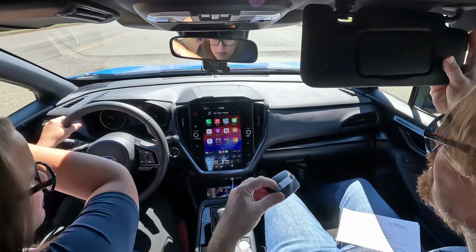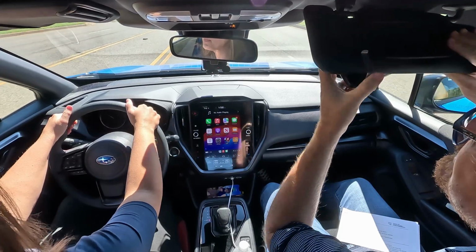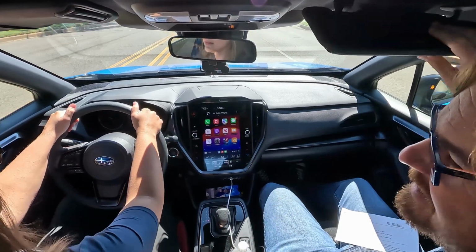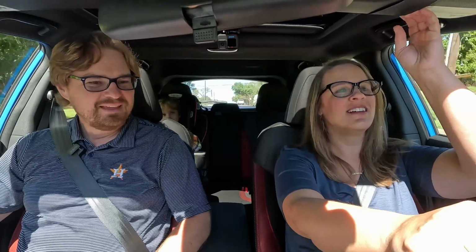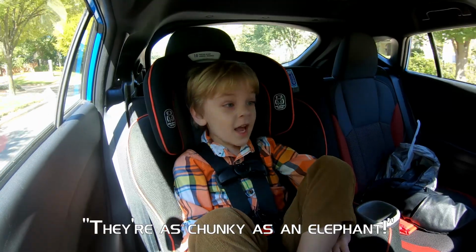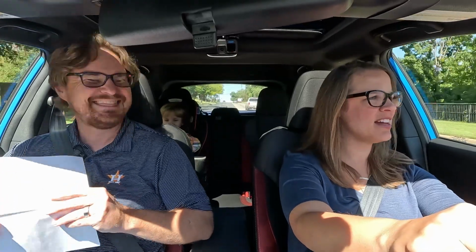Anyway, I will note we have our garage door opener down here because these are some chunky visors, and they're covered in hard plastic. They've got that little extender. They don't move themselves. We don't typically talk about visors, but these are some chunky visors. They're chunky as an elephant. Thank you, Tucker. All right.